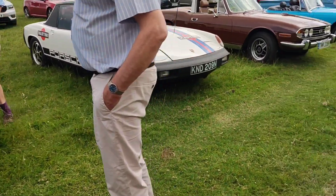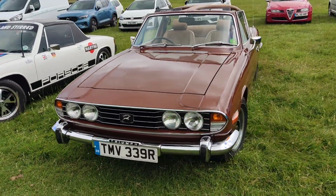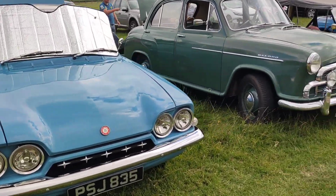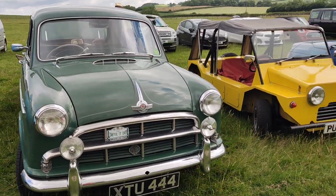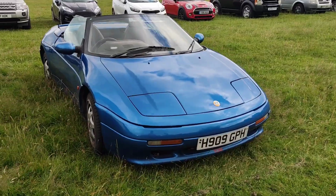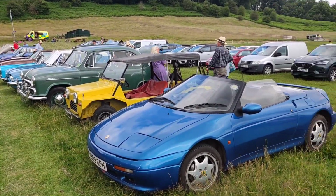Triumph Stag. Pretty little MG. Oxford. Mini, is it Mini Moke? I think they're called. And Lotus Elan. I quite like the Elan. It's just a lineup of some of the cars, just in the parking.